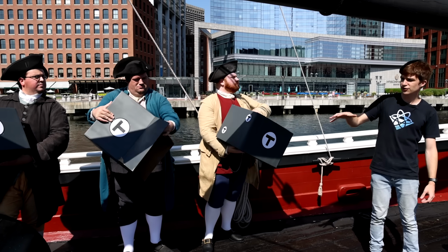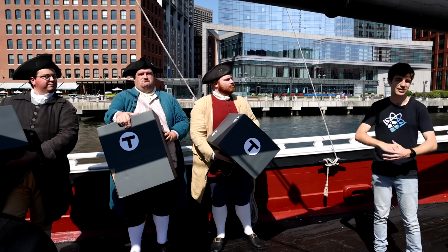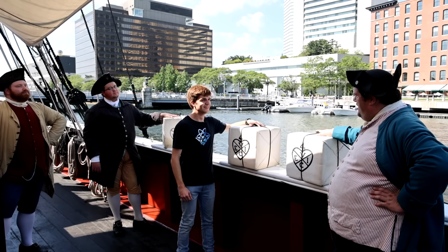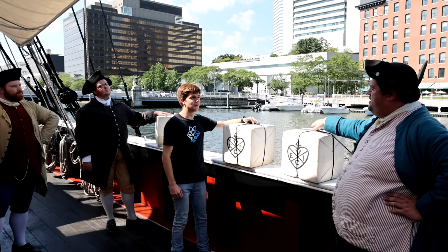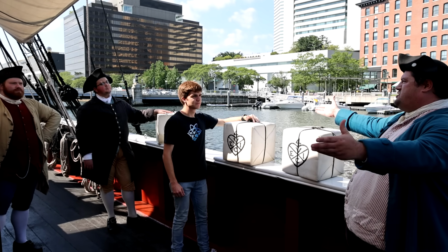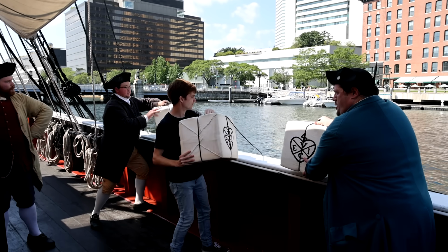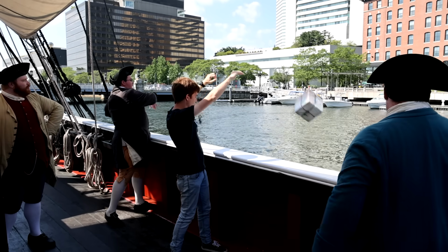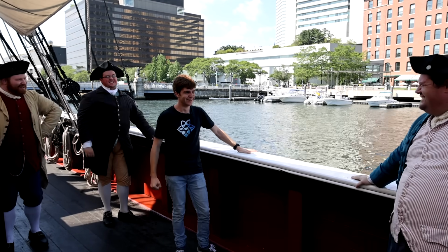Looks like we're all pretty much done. Let's grab some of the actual tea chests and show King George just what we think of him. These, sir, are the tools that King George and his parliament will use to rob you of your natural British rights. Will you pay this tax on tea? No! Then ready! 1, 2, 3! Huzzah! Well done.